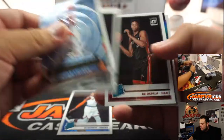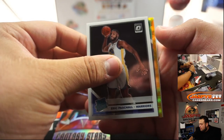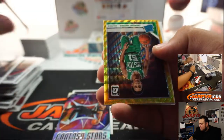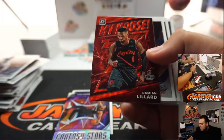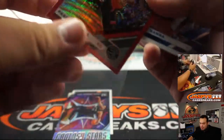Little RJ. We have a gold wave coming up. Gold. And it is a rookie. Looks like it's going to be T-Wolves or Celtics. And it's for the Celtics. Tremont Waters. There you go. Tyler with that one. Nice. And my house, Damian Lillard. Siakam for the Raptors. Go to Jeremy.